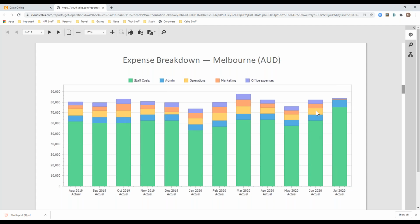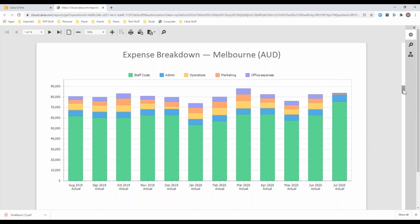But it's being able to spot those increases and decreases that I think a chart brings home to you, and also lets you see trends that happen. You can see the seasonality of the business better in a chart like this than you can just looking at the numbers on a page.